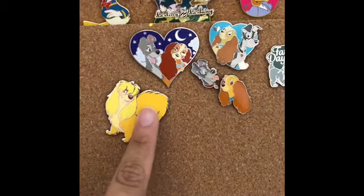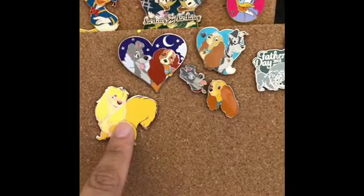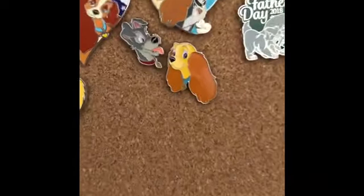I was super happy to find Peg. I love Peg in the movie. And the person who traded me for Peg also sent me these two extras, which I was really happy about because I hadn't seen those at Box Lunch.